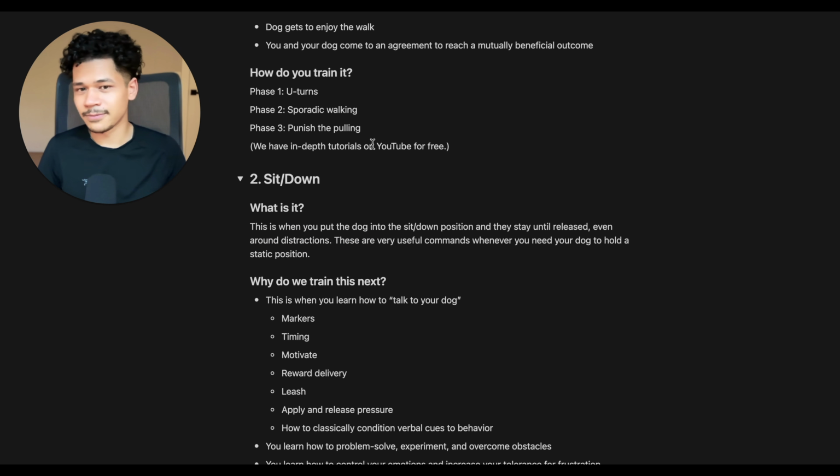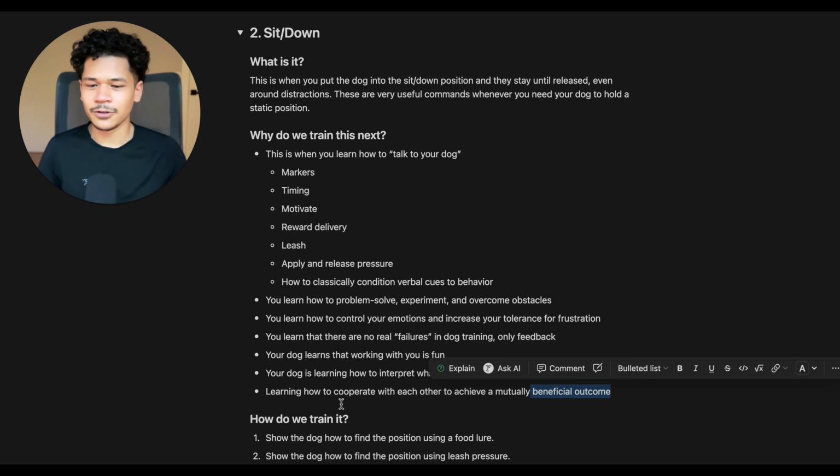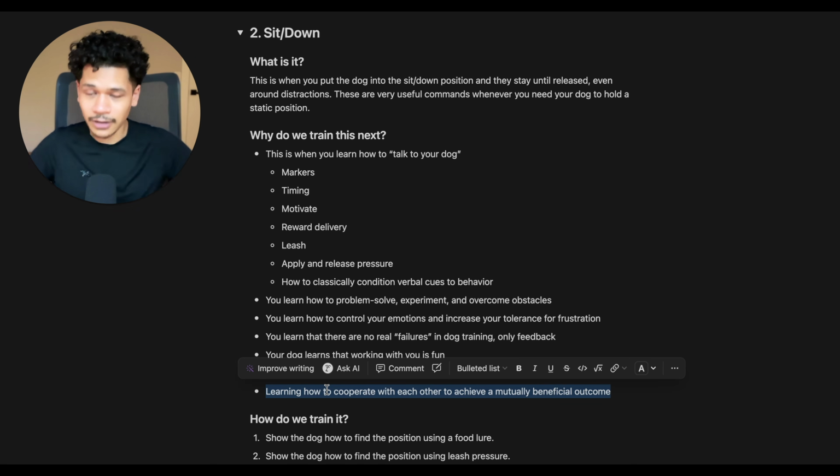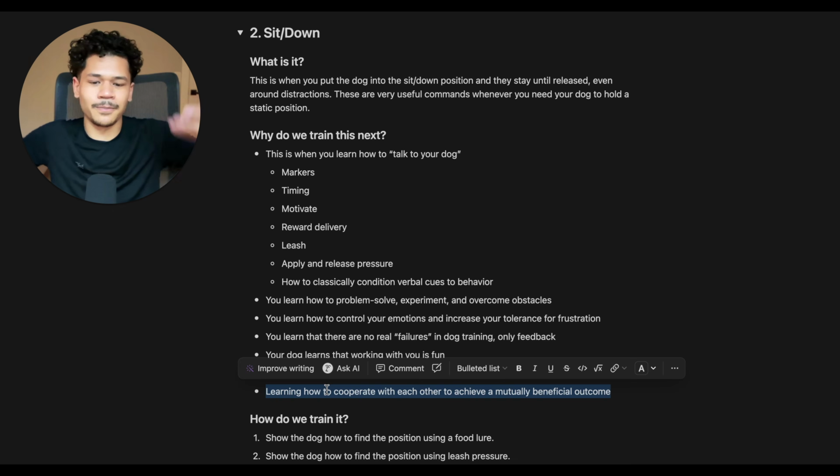So this hits on what I was saying earlier, when I was talking about coming to that agreement. Here, you are further increasing your cooperation skills. You're learning. The dog is learning as well. They're like, oh, if I work together here, if I pay attention, if I just do this thing, something good happens for me and something good happens for you. So it's mutually beneficial. So how do you train it?